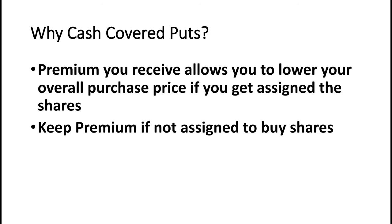But cash covered puts also have substantial risk, because if shares of the underlying stock fall below the strike price or even to zero, you will still be obligated to buy shares at the original strike price. You can see how the risk involved with a cash covered put differs from using a limit order to buy a stock.